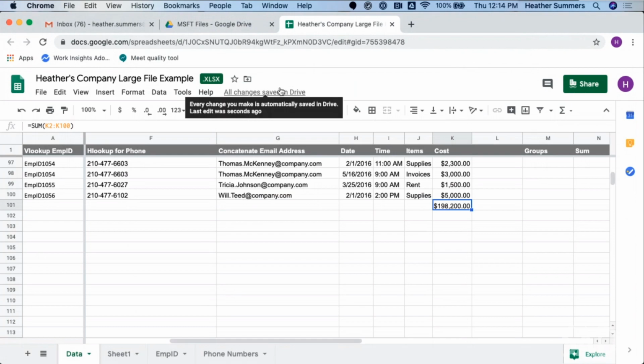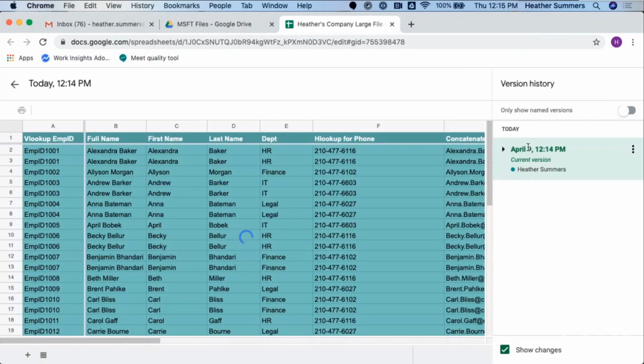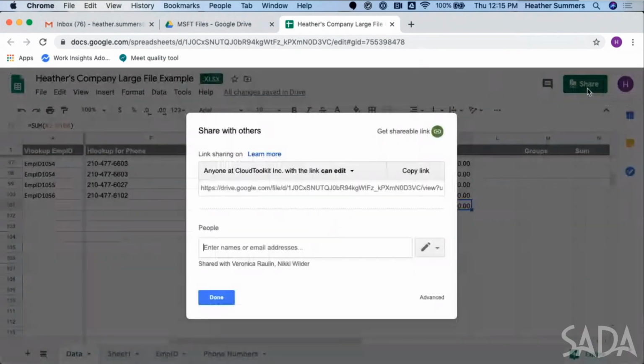What that means is I now get the auto saving. If I go to File, I have a version history here, and I can see my version history. And then I can share the file with people. So you saw that I shared it with Nikki, and here you can see Nikki's in the file.